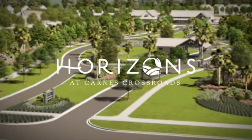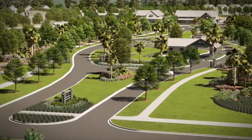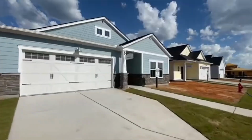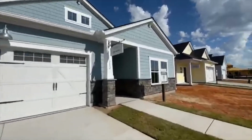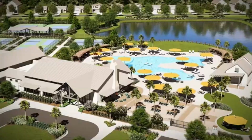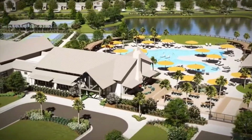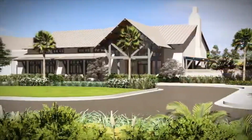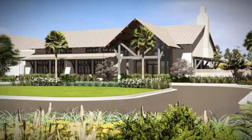Now, I said I was going to talk to you about a brand new neighborhood, and that's number 8 on my list, the new neighborhood Horizons at Karns Crossroads. Yes, it's coming this year, and I got to tell you, I'm excited. They've already invited me out to do a tour of all the models, so I've got that coming up. They're getting all the models decorated and staged, so I'm pretty excited to tour Horizons. I've recently toured their new amenities, which is incredible. I can't wait to give you guys a full vlog tour of Karns Crossroads in the coming future. So stick around, don't go anywhere for that.